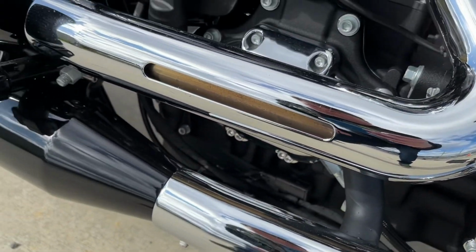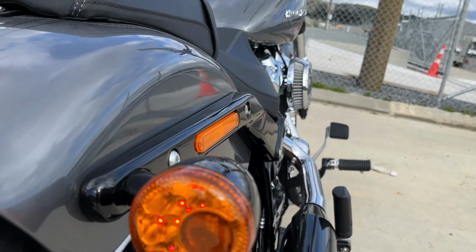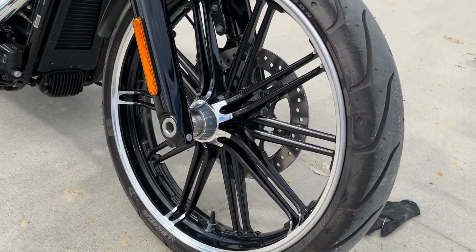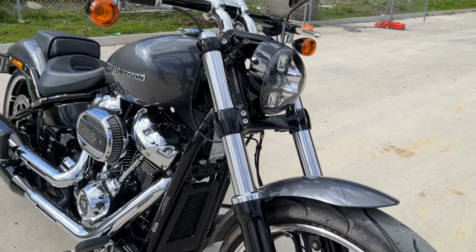I like the lines of the exhaust. I like the rear fender. I think it's a great looking bike. And it's been nicely modernized with LED lighting, which is quite cool.